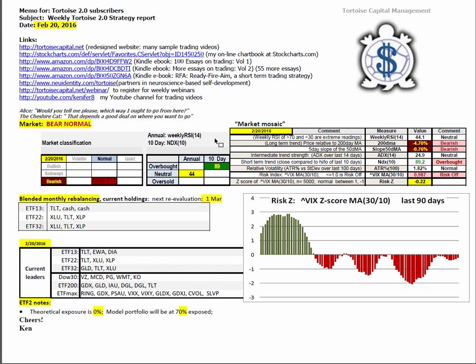We have a market that is in bear normal conditions. On an annual basis, using weekly RSI 14, we're at neutral with a score of 44 out of 100. On a 10-day basis, using the 10-day NDX, we are overbought at 89 out of 100.